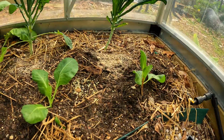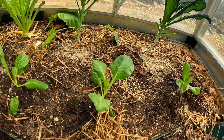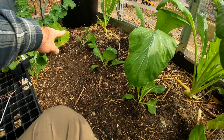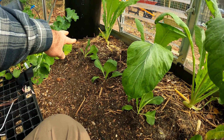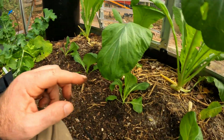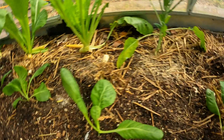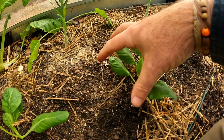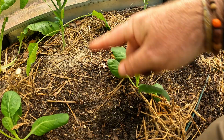All right, so we got them in, and you can see we got 6 in here. I wanted to get 8, and I may drop another one in back here. If I can get 2 more in the back, I might do that. But I think this is going to do good, and the hope is if these grow like they're supposed to, they should grow more in an up pattern than out.